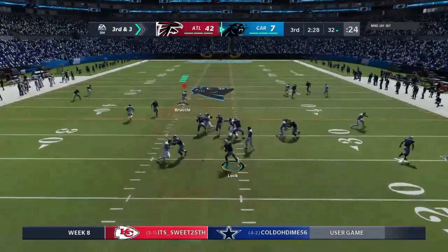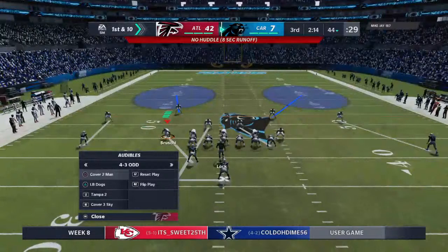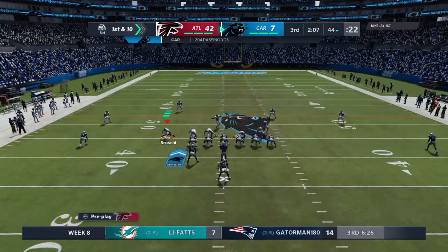Locke going to try and throw on third down. He'll get this one underneath to Hunt. And he is going to have the Panthers first down as they're able to get the third down conversion. The Panthers have the first. It's a gain of 12 at the 44-yard line.